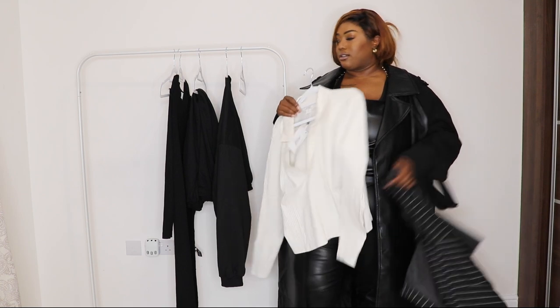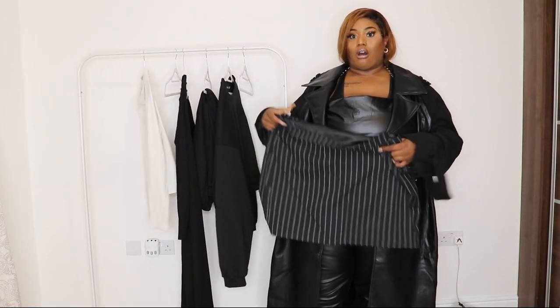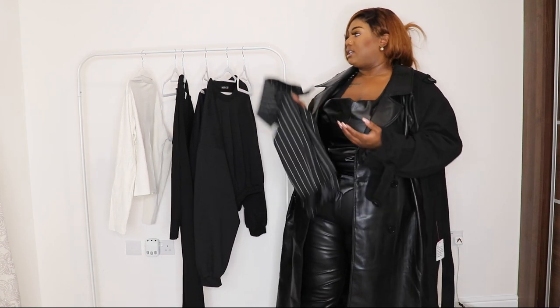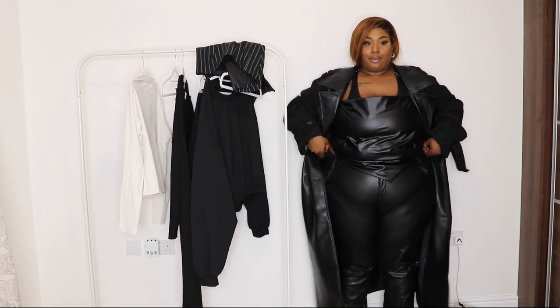I'm annoyed that this skirt doesn't fit, man. But yeah, that was the last outfit. Well, this was the last outfit. This was the outfit that I should have gone before that I obviously couldn't show you because the skirt doesn't fit. But yeah, this is the PU.